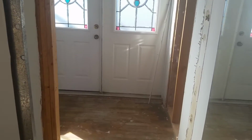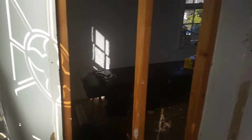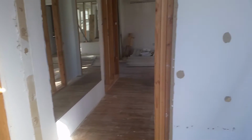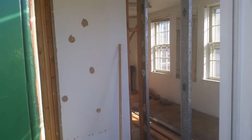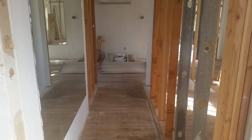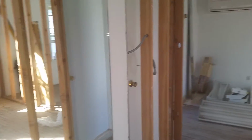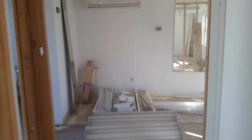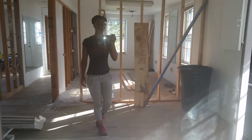I'm starting a little backwards, but there will be a door here. But this will be the main entrance. So in other words, you'll be coming in through here. This will be a vestibule. And then you'd enter the door right here. So that's it.